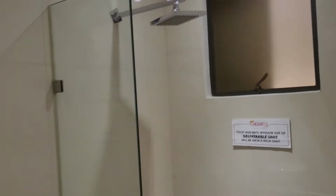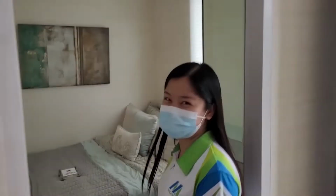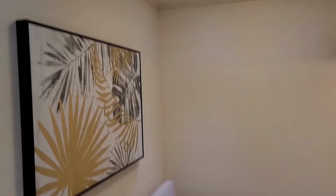This bathroom, I like that division, that glass division. This unit is the dress model of our flexi home inner unit. Welcome to your home. They divided it into two bedrooms, and here we have a small sofa and TV living area, and a living room. Cool. Again, this is just the model unit. You're not gonna have this when you buy a unit here.